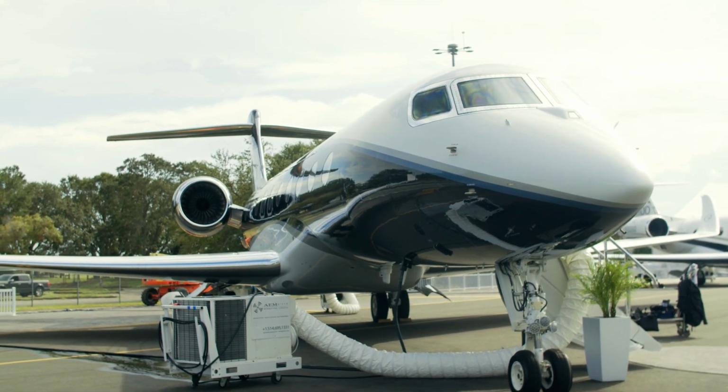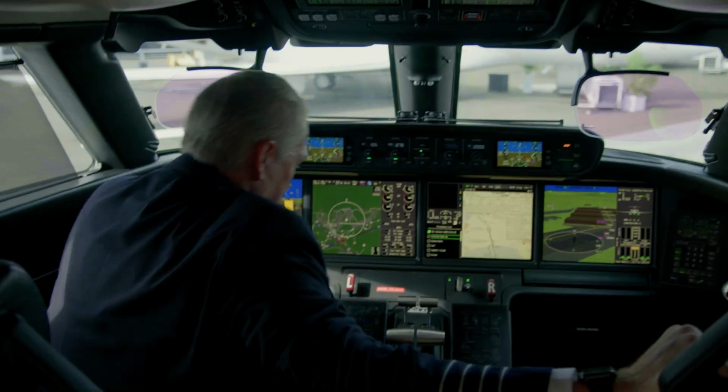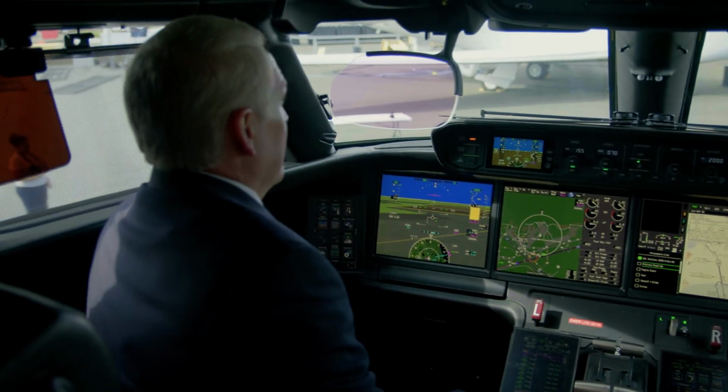Prior to joining Gulfstream, I was in the U.S. Air Force. I flew for 22 years in the Air Force. About half my career I spent flying the KC-10, which is the tanker aircraft, a large DC-10 based aircraft. And then the last half of my career I spent flying Gulfstreams, the G3, G4, G5, and G550.